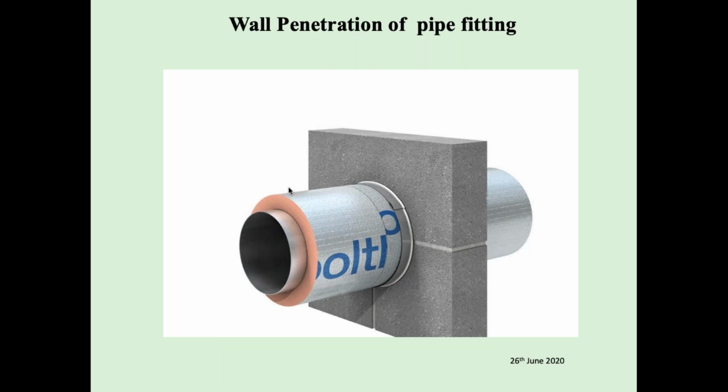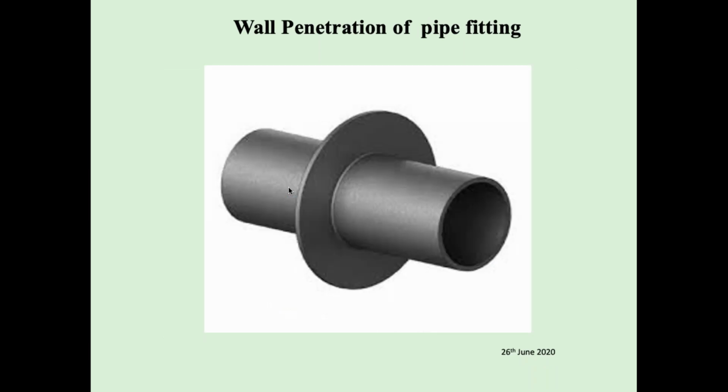These are ready-to-use fittings available. This is a steel pipe covered with insulation, and this can be embedded into your vertical panel, through which you can take all your steel pipe connections, and as a result there won't be any leakage into the cold room. This is another steel construction, put into the vertical panel, a wall penetration pipe fitting. So these are important points.